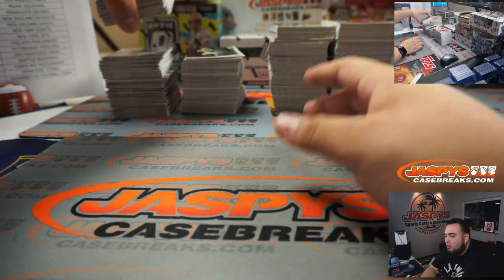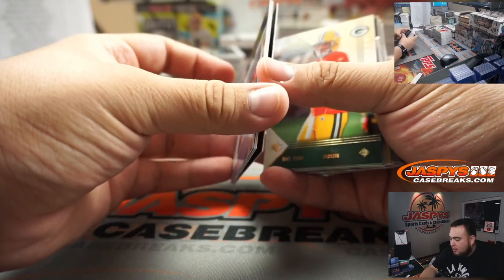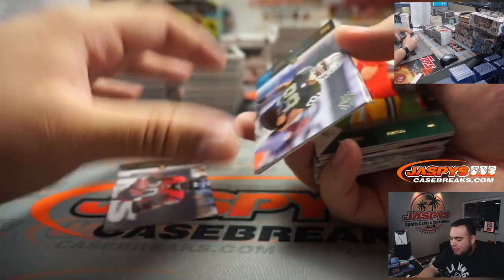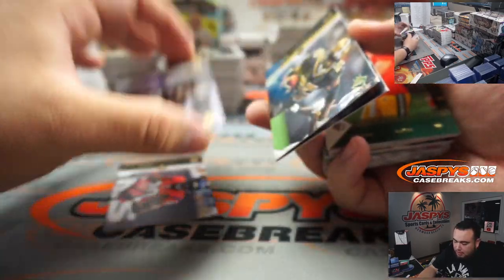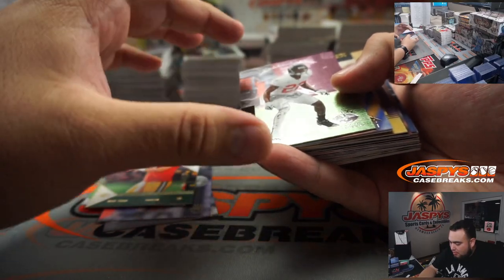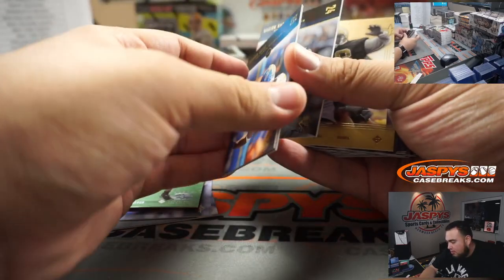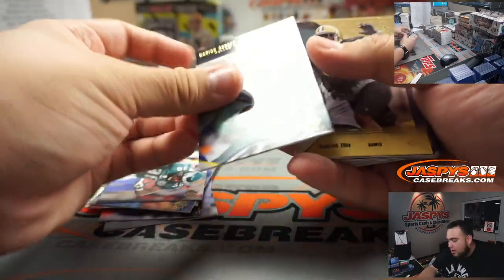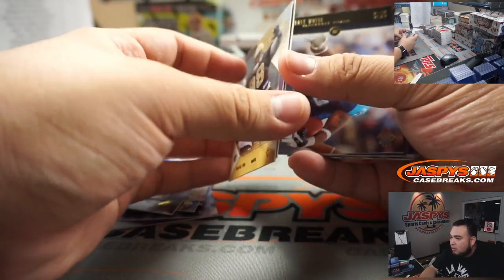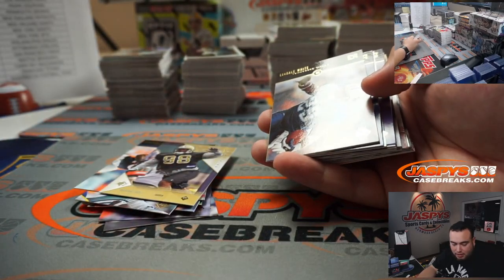All right, so let's start off with this old school 2008 box here, Upper Deck SPX. And again, a lot of these cards are gonna be kind of stuck to each other, so I'm gonna try my best to get these unstuck. But just know that. Brian Westbrook, who was a baller. Chad Henne. You guys remember Chad Henne?